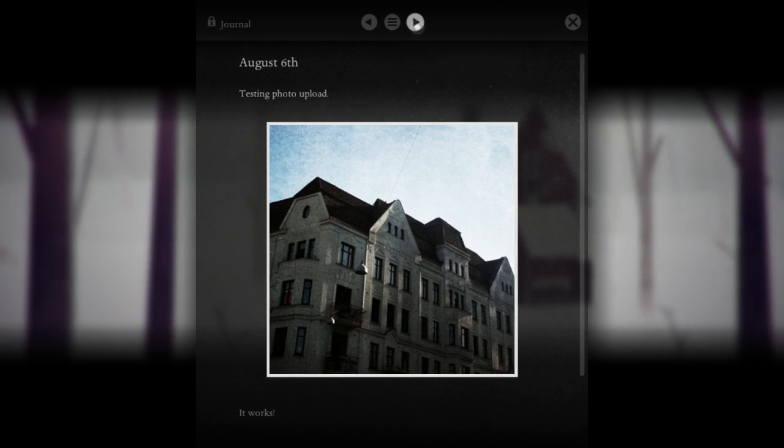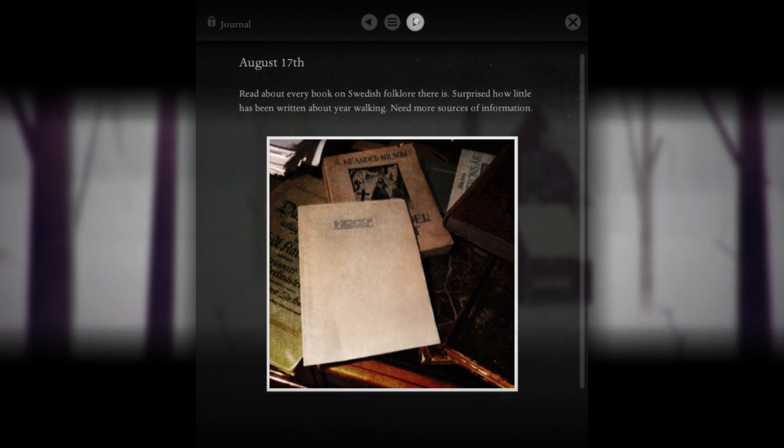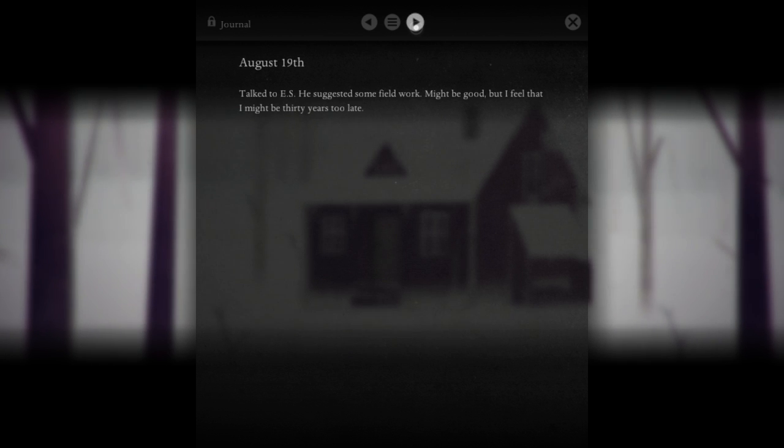For the sake of this, I'm only going to be trying to focus on the entries that are most important, but I'm still going to be going through all of them, so you can pause whenever you feel up to it, whenever you want to. So, right from the start, he's just getting used to the journal system. In fact, it can store photos, which is good. I'm assuming this might be his home in Stockholm, or where he's living currently. But yeah, the purpose of this journal is to chronicle his studies into Swedish folklore, and namely studying into the year walk, which was, not specifically for this game, but just a general study.